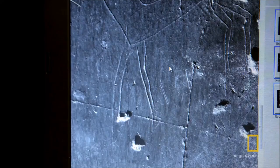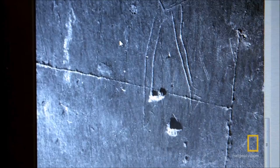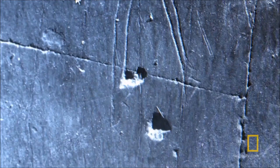I'm looking for signs of a horseshoe which has a lip at the end, and I see no signs of a horseshoe at all, which means it's pre-Roman. That would be pre-Roman.